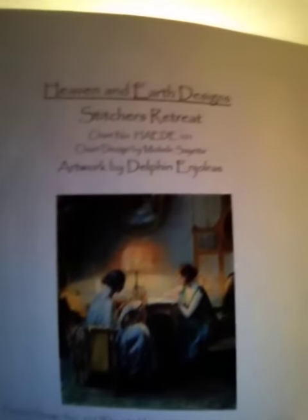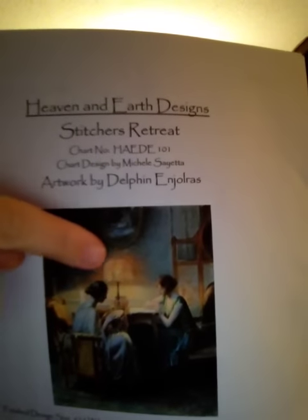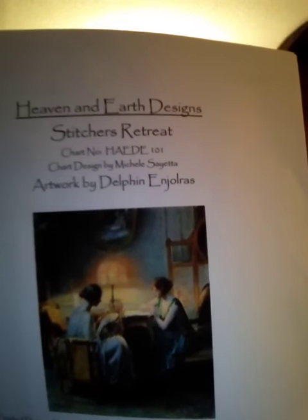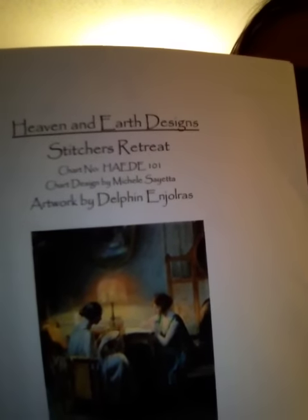I'm stitching it on 18 count Celandon Green Aida. However, I am not stitching, you see this? You see this picture on the wall right here? So I'm not stitching anything above the frame on the wall. So technically, when it is done, it will look like this.